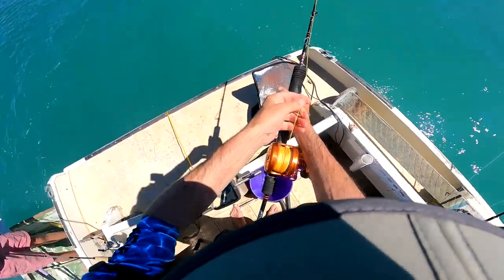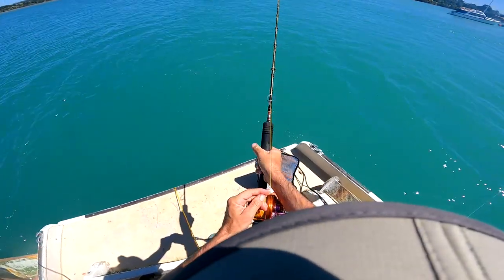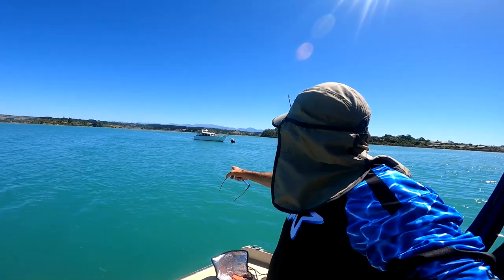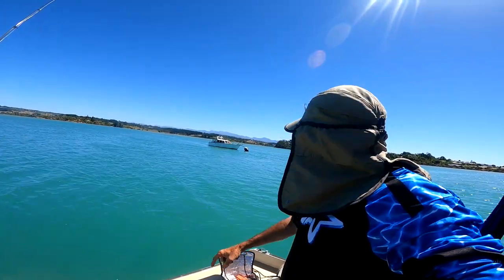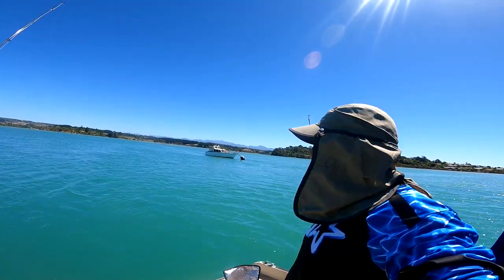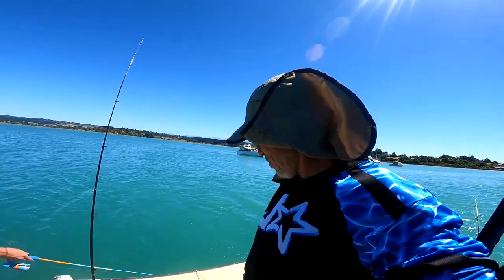We actually want to run with it, don't we? And then we jerk it. Oh, I thought that was a fish and it's just him. He's a lively one. Got a live bait out there and we're catching a few more here. We might put another one on the other side too, and have a couple of live baits just to increase our odds. Probably get all tangled around each other. We'll see how we get on. I've never done this before at the back of the boat, so it's the first.